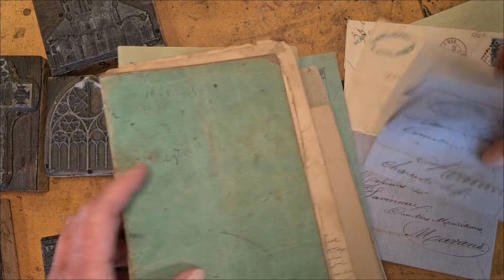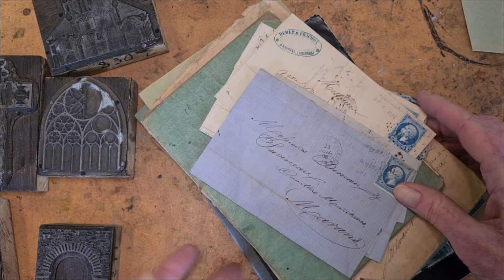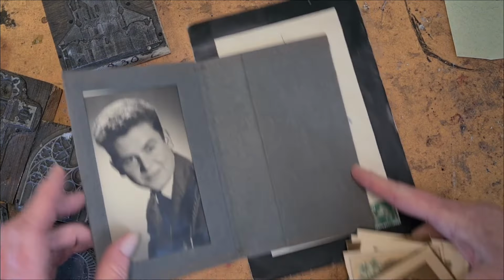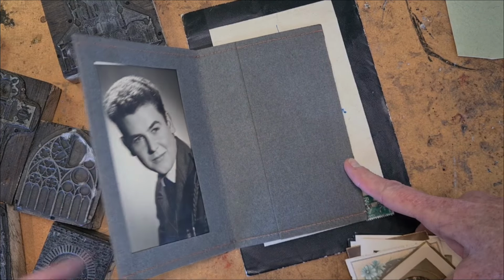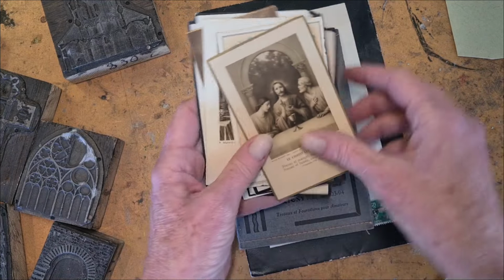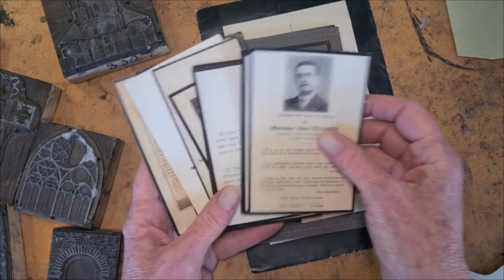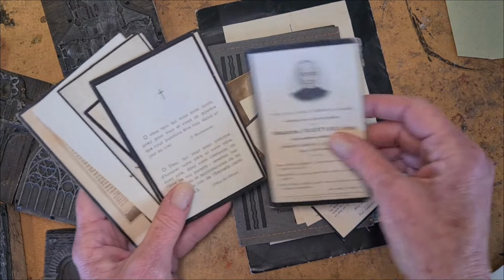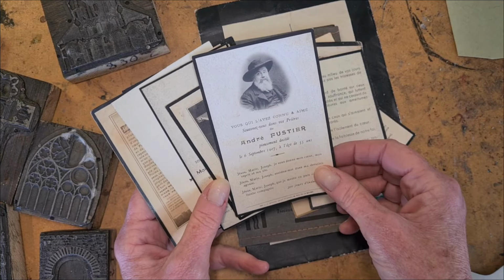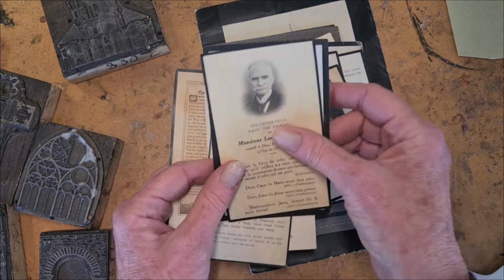Beautiful. A few more wrappers from a different sale. I like the blue ones a lot. And then this booklet. This is just a little frame for a photo. Again, when it goes into an altered book, put a card in here. Make it sort of interactive. And inside I stored these holy cards so they wouldn't get too lost. And there's a few in here of mourning cards. So someone in their family died, and then these cards have the black border, and it would have been given out at the funeral and afterwards, the wake.